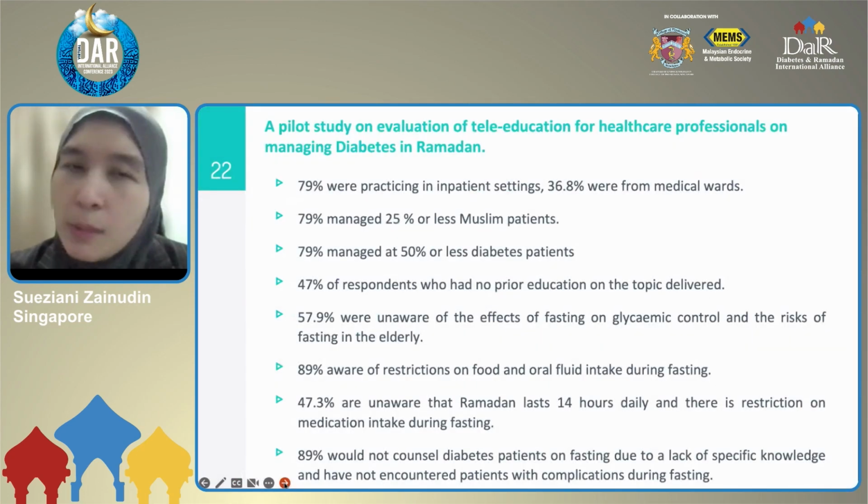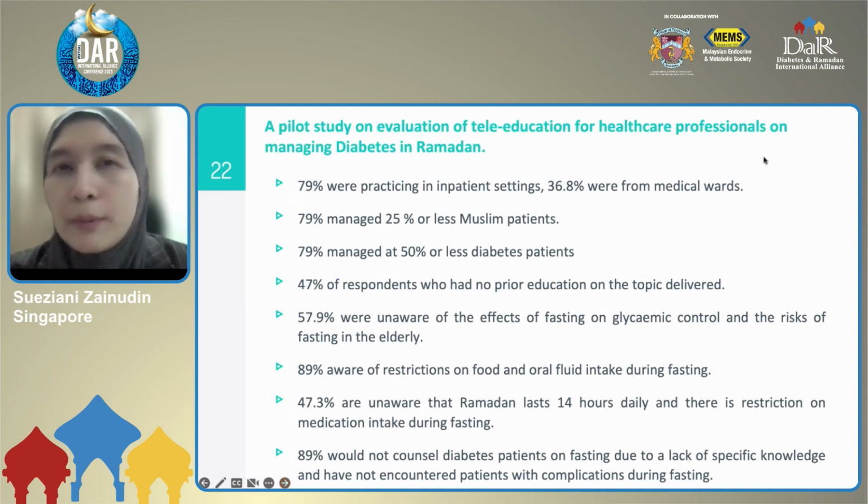Locally, we also did a small study on healthcare professionals with regards to virtual education when it comes to managing diabetes in Ramadan. For this, it was just a small group of nurses in our regular annual education. Most of the participants were practicing in inpatient settings. About 1/3 were practicing from medical wards.